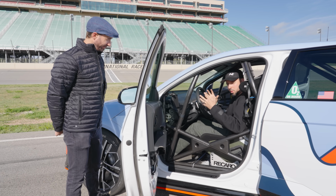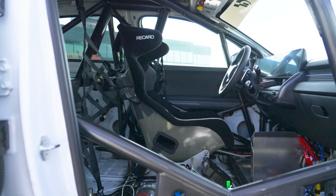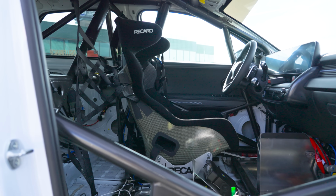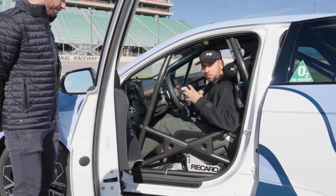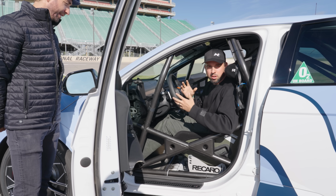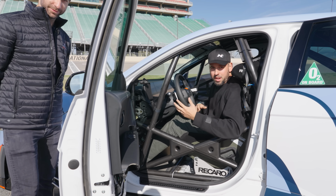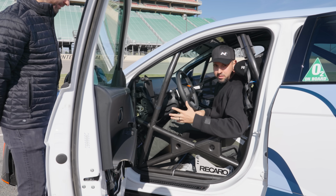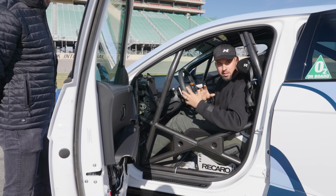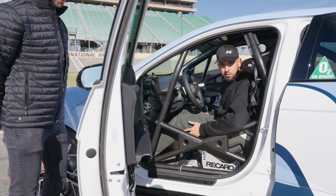So another really important thing for safety and performance in a way is the seat. So the seat is a really, really important thing because it connects the driver to the car. Now, that may sound obvious, but a regular road car seat is really comfortable. It reclines, it may have AC, it may have heat. We don't need any of that stuff here. We need to feel everything that the car is doing.